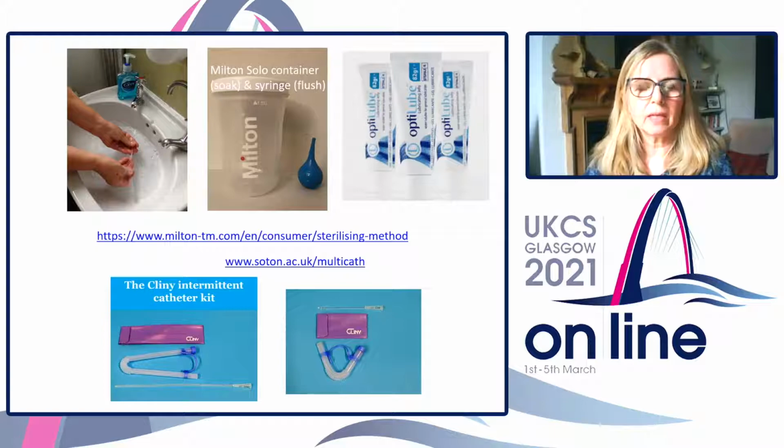We're giving participants Optilube because the catheters that we're using don't have their own lubricant, and that has to be added. The catheters are the Clini-Silicon catheters from Create Medic. They are licensed or CE marked for reuse over 28 days when cleaned between uses with the Milton method. They have the advantage of coming with a storage tube.